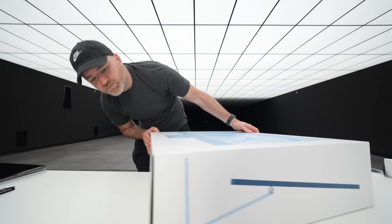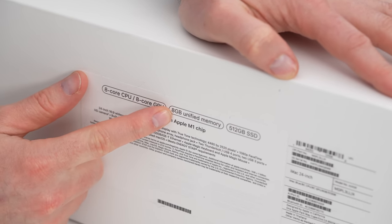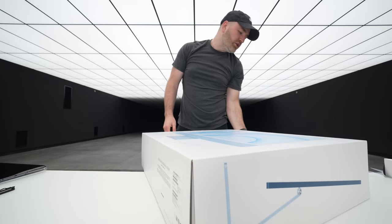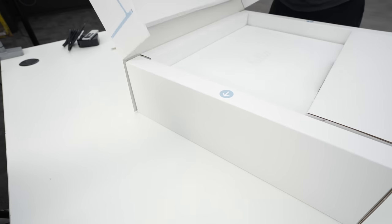I should probably check the spec on this. 8-core CPU, 8-core GPU, 8GB unified memory, and 512 storage. I think that's the base model. You can spec it higher, or you can wait for the Pro one because they'll probably do that if you plan on video editing and whatnot.